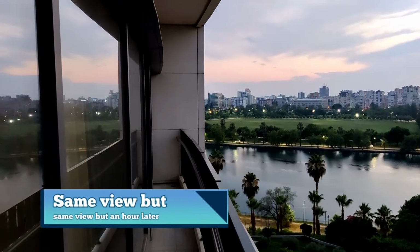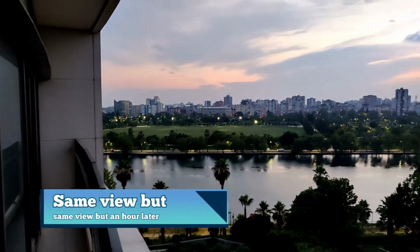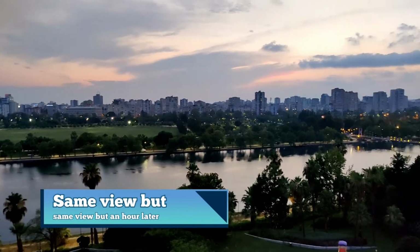Let's do an evening shot. The sun has gone down. What an amazing view.